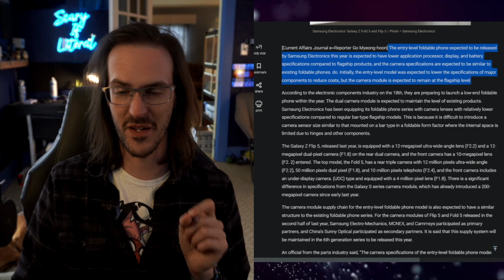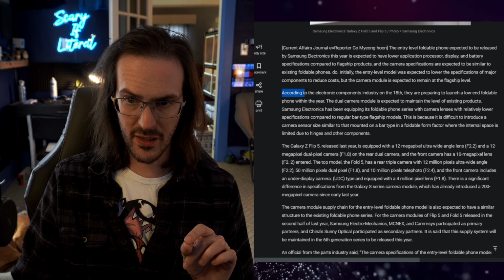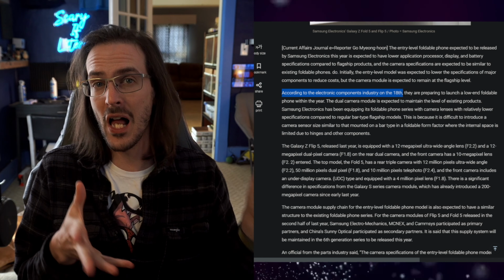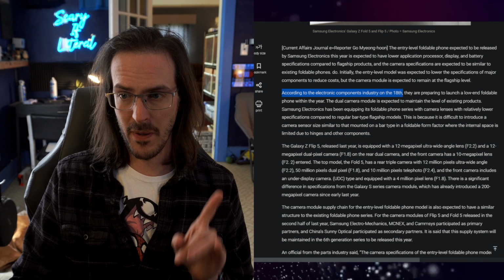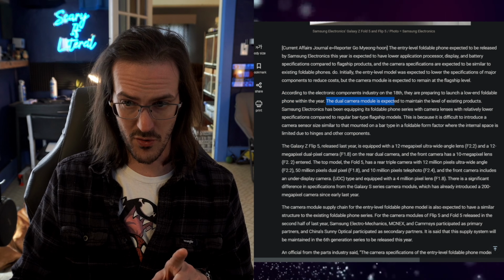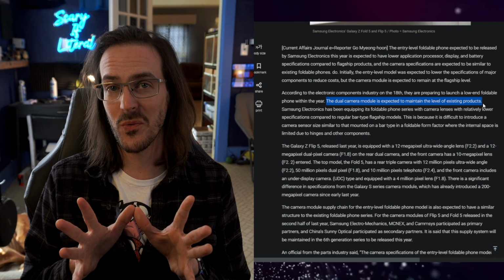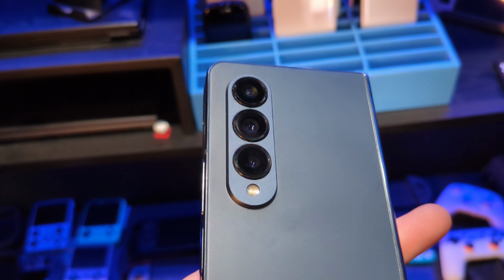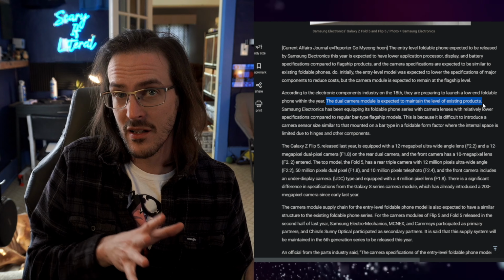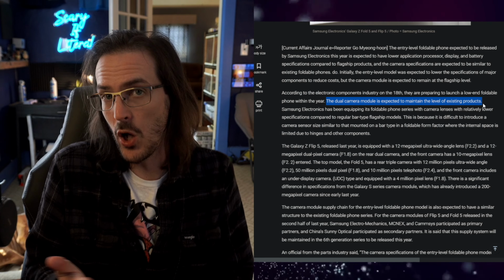Let's go back to this article. And I think this is where maybe they started thinking Z Flip. So according to the electronic components industry, so presumably they're getting some intel from the supply chain side of things, they are preparing to launch a new low-end foldable within the year. The dual camera module is expected to maintain the level of existing products. Dual camera. So that might be what got them thinking Z Flip, because the Z Folds have 3 cameras. Perhaps this Z Fold 6A, 6FE, whatever they might call it, perhaps it's going to lose the ultra wide, the telephoto, something like that.